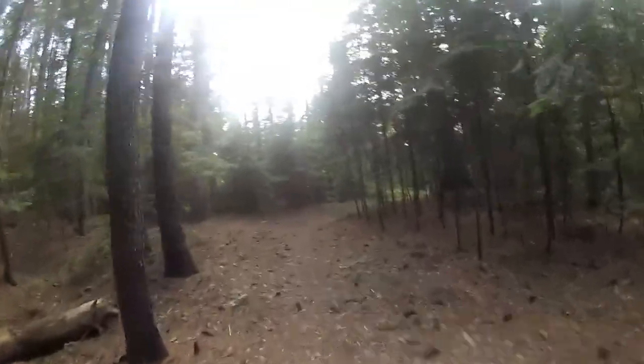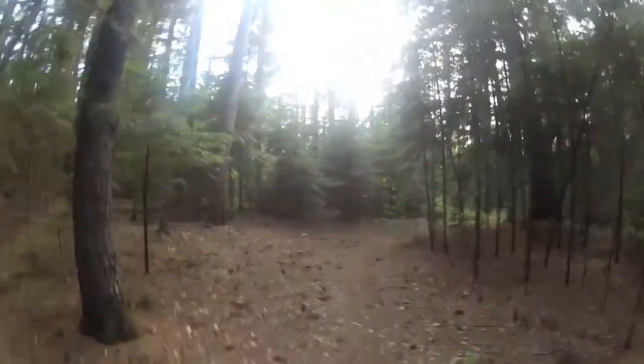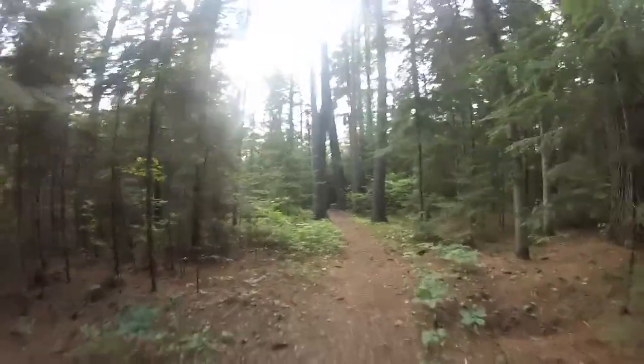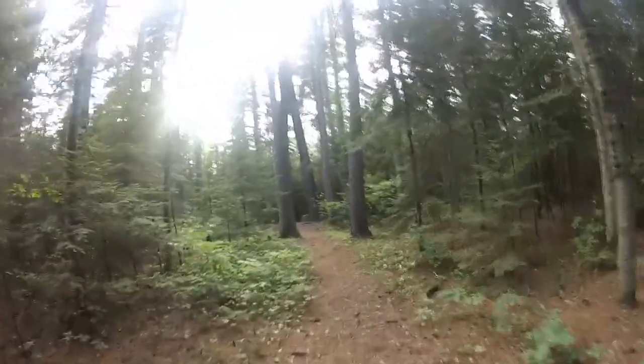Here we are on one of the trails that leads back into the woods from the campsite. Most of them don't go anywhere, just I think used for collecting firewood. This one actually leads to our bathroom. The lovely pit toilet.